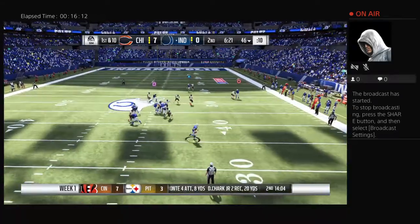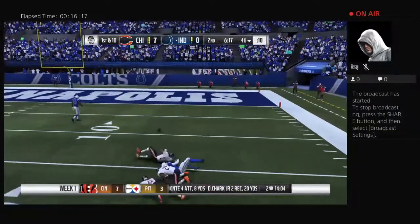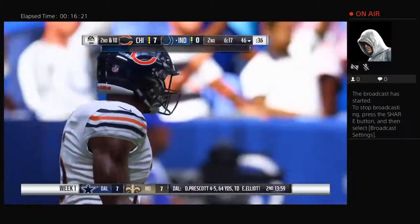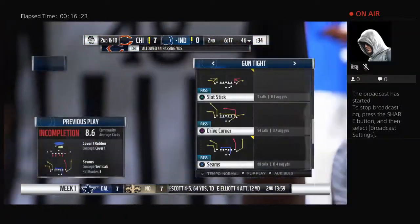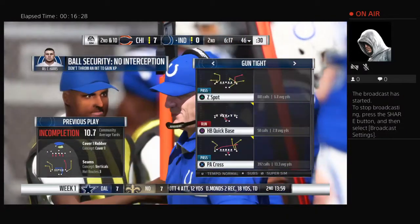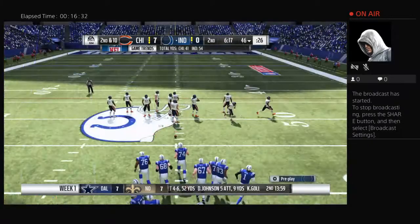Trying to shake off the interception from the last drive. He'll look to throw. Now he's going to throw deep right side. And that one falls incomplete. Looked like he might have had position there, but he couldn't hold on at second down. I know he wants to get his team back in the game, but a 50-50 ball right there was maybe a little questionable. Yeah, he's pretty lucky to get that one back.